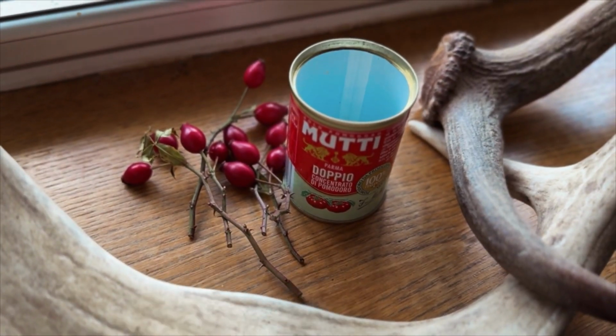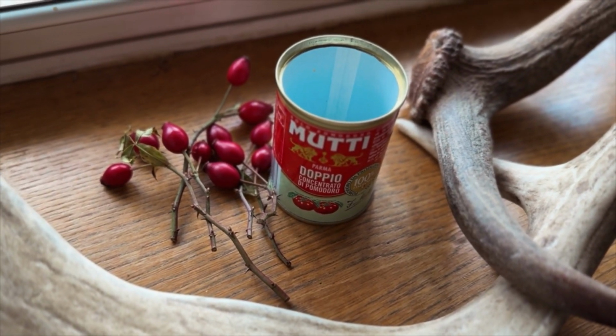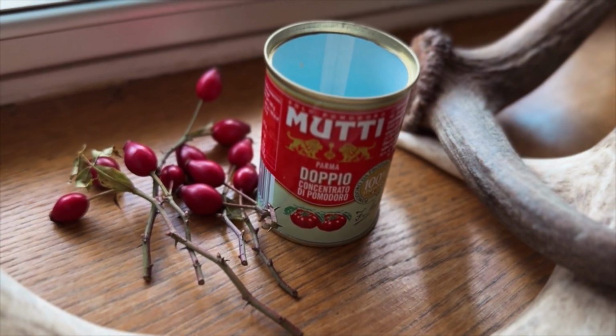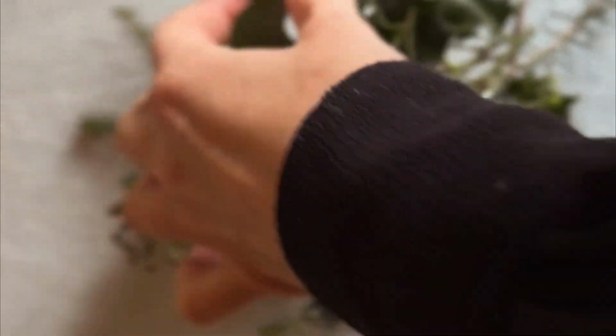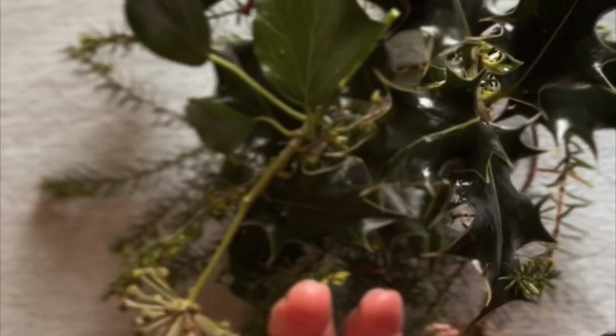So I save these little Mutti concentrated tomato tins because I love the design on them and they fit on the tables in the deli really, really well. So let me show you what I'm going to make with them. I've got some holly from just outside of the kitchen window. I've got a strand of ivy that I picked the other day with one of those little flowers on.